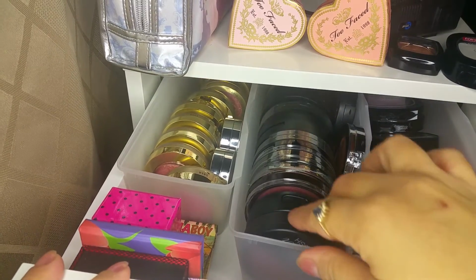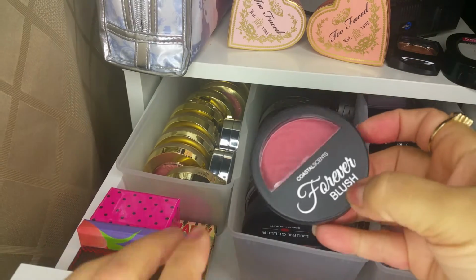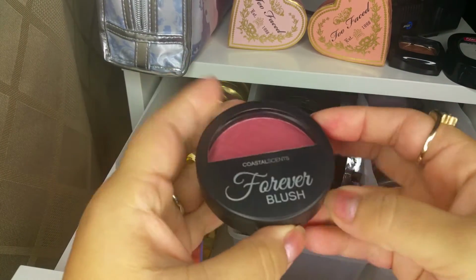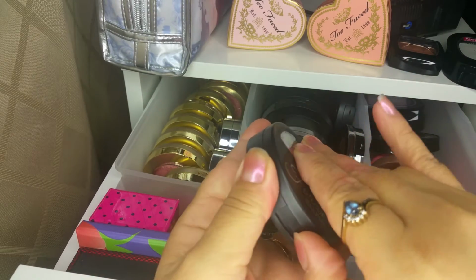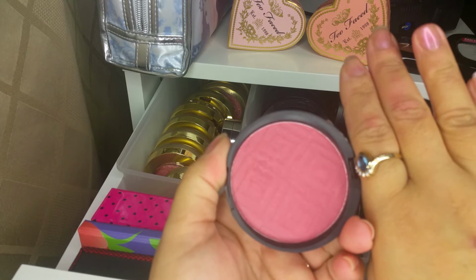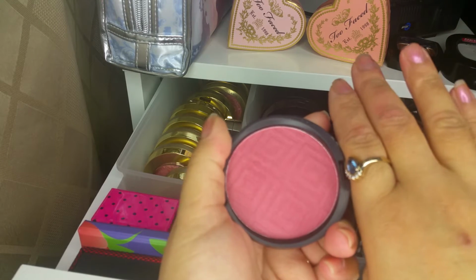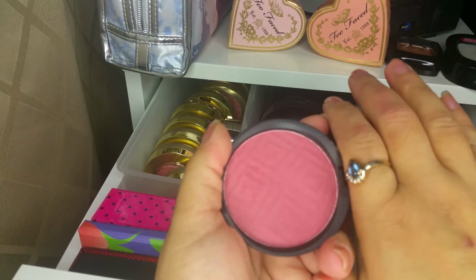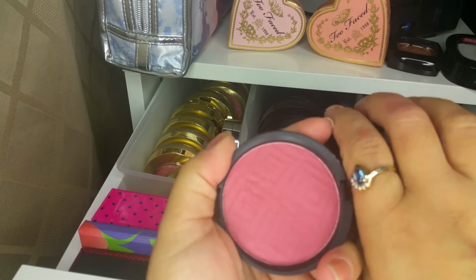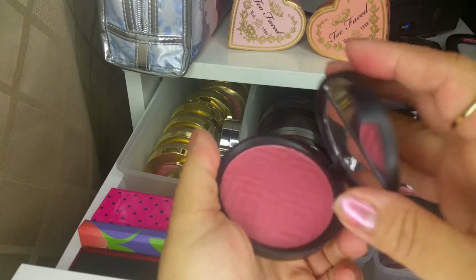To the front over here. I have a Coastal Scents Forever blush, and this one is in the shade Sweet. I'm going to go ahead and pass this one on as well. I did order the whole collection, and little by little I've been getting rid of them. They are very pigmented if you're looking to start and pick up some blushes, but honestly, I haven't really used it. I'm going to go ahead and pass it on.